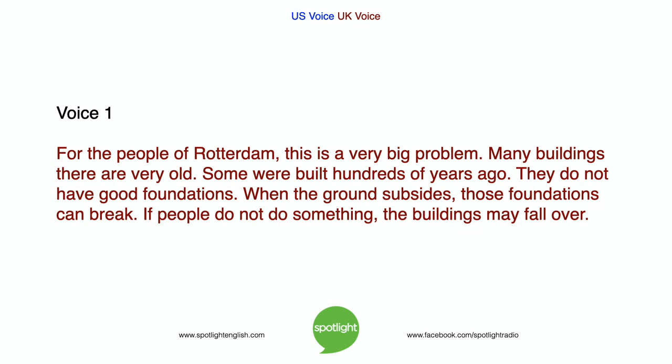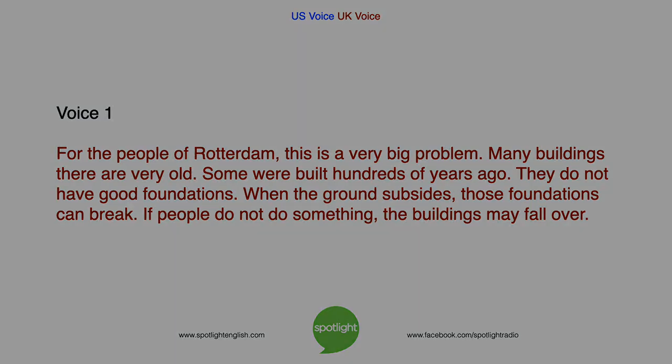For the people of Rotterdam, this is a very big problem. Many buildings there are very old. Some were built hundreds of years ago. They do not have good foundations. When the ground subsides, those foundations can break. If people do not do something, the buildings may fall over.